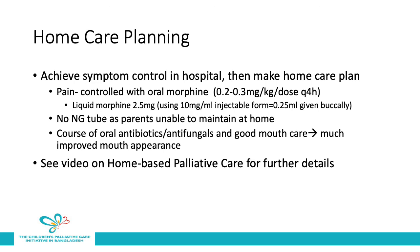Pain control was achieved with oral morphine, 0.2 to 0.3 milligrams per kilogram per dose every 4 hours. In this case, she was given liquid morphine, 2.5 milligrams every 4 hours. The team chose to use 10 milligram per mL injectable morphine since this would allow them to use very small volumes, 0.25 mL every 4 hours, which could be given and absorbed through the buccal mucosa.